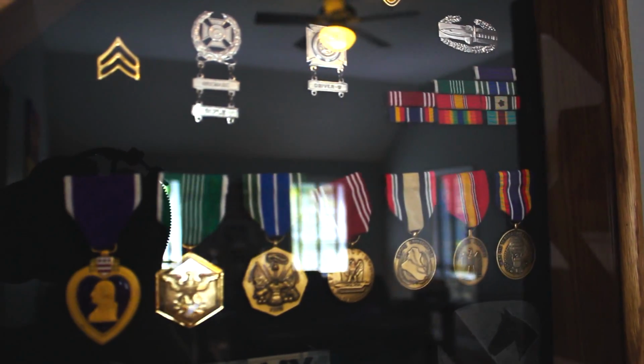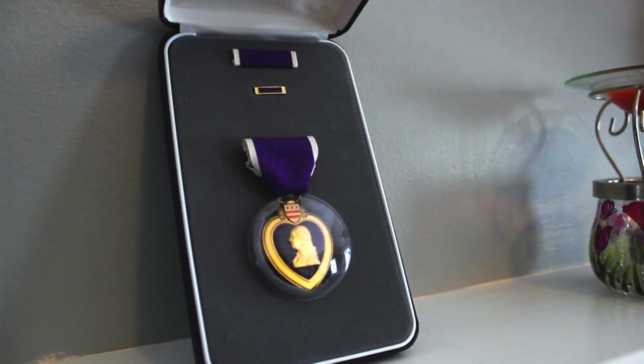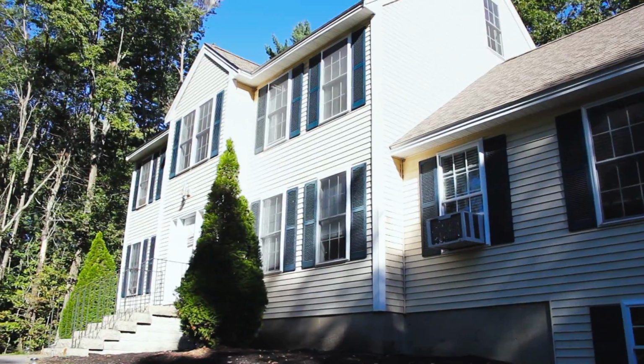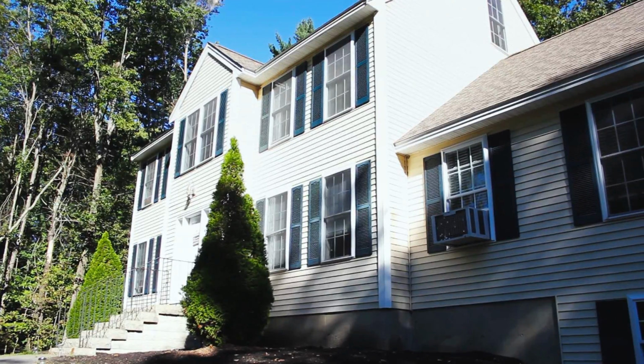His leg was amputated. He got hit by an IED in Iraq. I think it was in Iraq, and the guy had some difficult times there. They just got into this house. The house apparently was a foreclosure, so price-wise, they were able to get in here. He works as a teacher, as a coach actually now. The guy has a lot of heart.